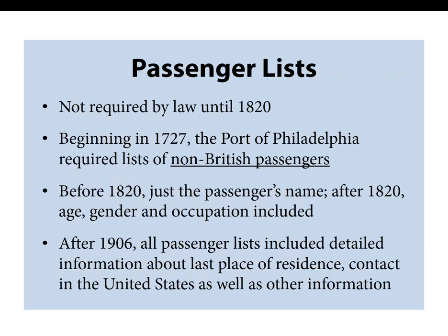Let's now turn our attention to immigration records. Everyone wants a passenger list. For most of the United States, you are out of luck if your ancestor arrived before 1820. That's because the Act regulating passenger vessels was put into effect in 1820. This act required ship captains to file a manifest of all persons on board seeking admission to the country.